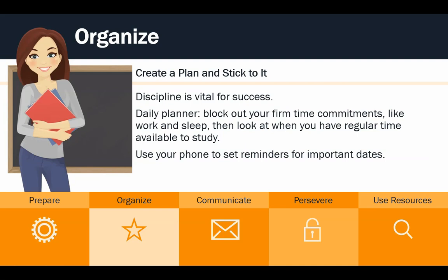It does require sacrifice, right? Some of the things that you might do is to get a daily planner. That's one of those that has every day blocked off by every hour of the day, Monday through Sunday, right? And one of the best things you can do to help yourself stay organized is to go in and actually block out all of the things that you can't budge on.